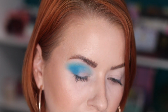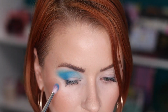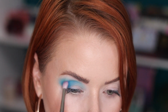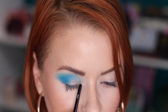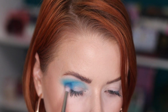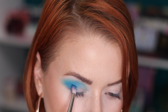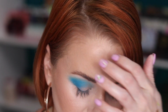Now I don't think I'm going to use this multi-chrome. I'm going to use another one. I'm going to use this one. Not a multi-chrome, they're duochromes. So I want to keep this kind of free. I probably will lay some concealer down just because that duochrome has a clear base to it. I don't know, we'll see. This is a nice blue. Ooh, I like that.